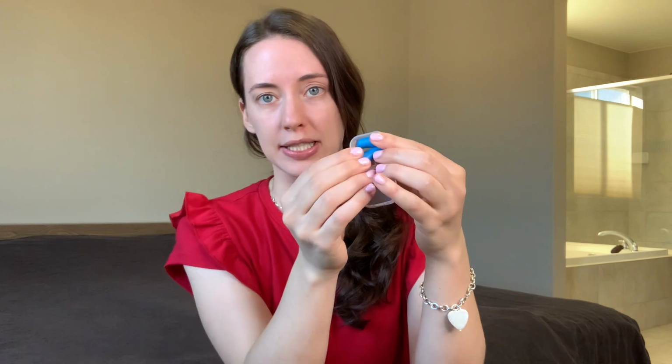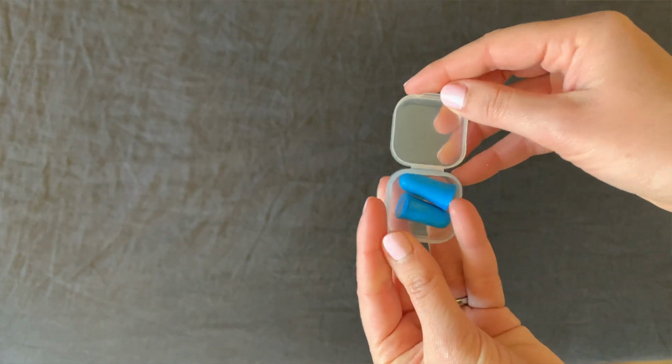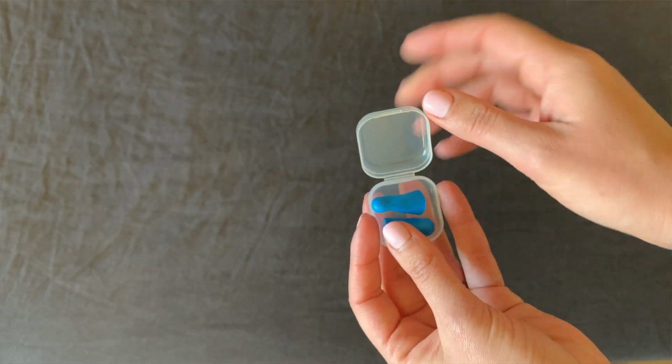Then I have earplugs. So I sleep with earplugs every night, and that is for 2 reasons. Number 1, my husband occasionally snores. He doesn't snore every night, thank God, otherwise I probably wouldn't be able to share a bedroom with him. He snores sometimes, and then these are useful. But the main reason that I sleep with earplugs every night is actually, it's kind of like a trauma response, because I was camping once, and a bug literally crawled into my ear and started eating my eardrum.